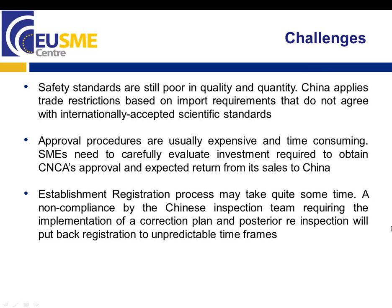Finally, as a company, if you intend to get your establishment approved, you have to carefully evaluate the time and the money you have to spend to go through these procedures. Of course, you have to compare this investment with the expected return from your sales in China. Getting an establishment registered requires money and requires time, which is finally money. The time for getting an establishment registered can take one year as a minimum, and longer in case there is some non-conformity.